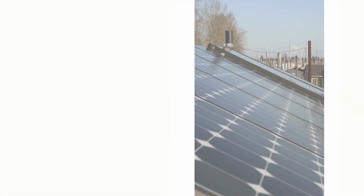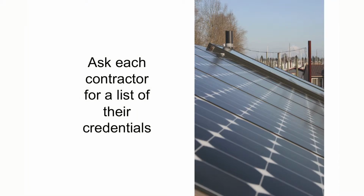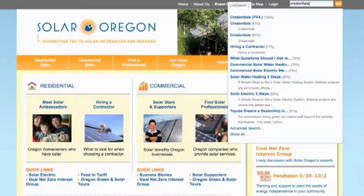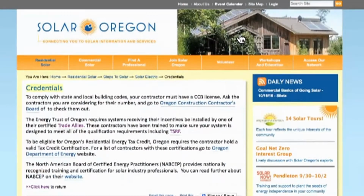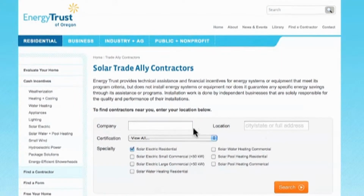Having identified the 3 contractors to get bids from, contact them and ask for a list of their credentials. Mention that you haven't yet decided which financial incentives you'll be pursuing, but want to have flexibility. There are also a number of websites that can help you check the credentials of a contractor. You'll find links to a few of them if you type credentials into the search bar on Solar Oregon's website. You'll also find a list of Energy Trust solar trade ally contractors at energytrust.org. And the Oregon Department of Energy's website contains a current list of eligible tax credit certified technicians.